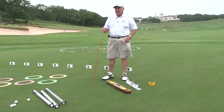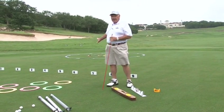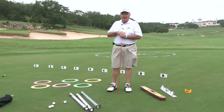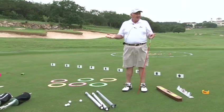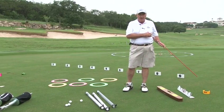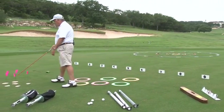one of the things you're going to find is a lot of golf courses like this particular putting green right here. If I had 20 players and this is my putting green, we only have 3 holes to putt at. So what can I do about that? Well, what I can do is create more holes. One of these is a good way to do it, or you can buy some of these things. These are what we call target holes.